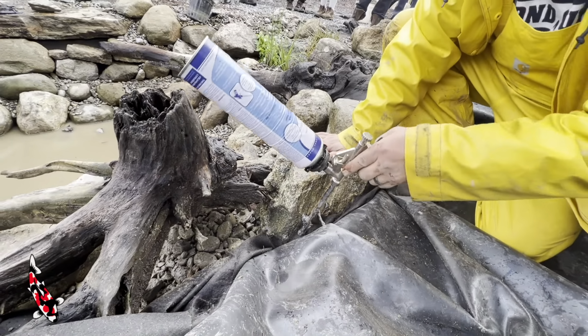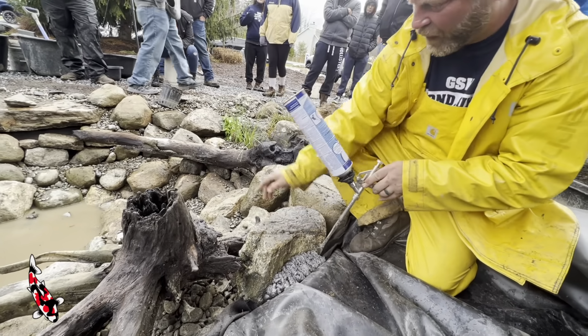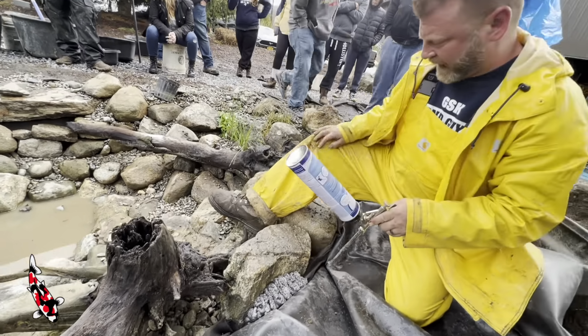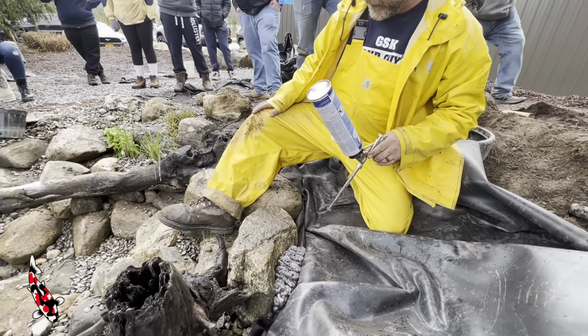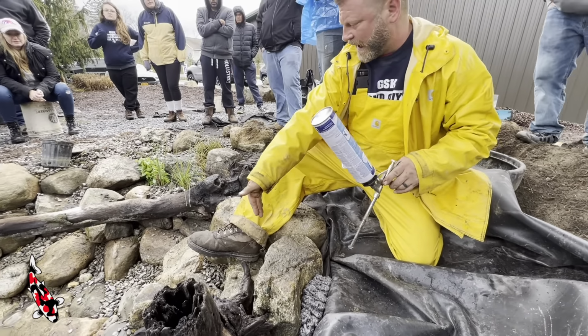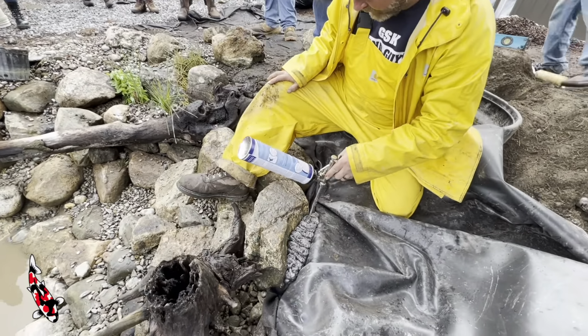You don't wanna get this on your hands if you can help it. So when you're foaming, you're gonna watch. I'm not gonna put any foam on that front side over there. So many guys, they'll foam all this and foam all in here. You don't need foam there. The water's traveling over the rock and down. All you're gonna do is see a whole bunch of foam and a whole bunch of mess. So you wanna really foam behind here.